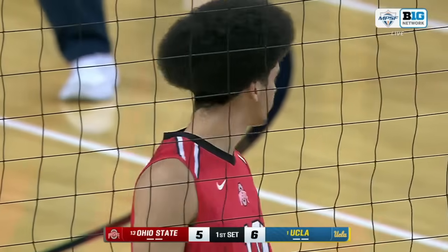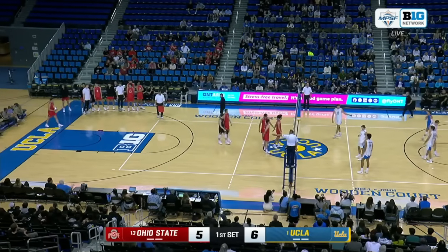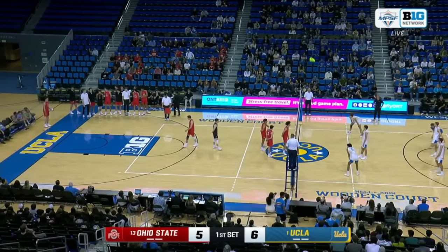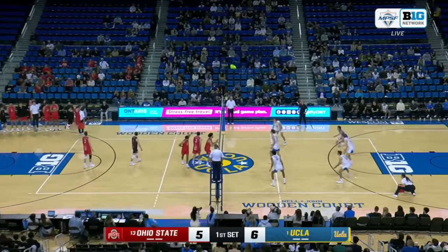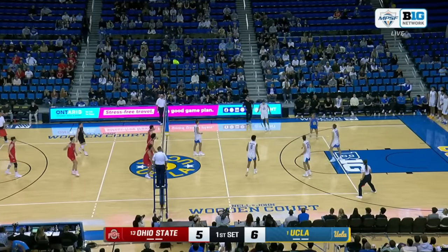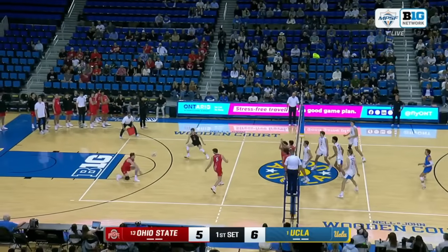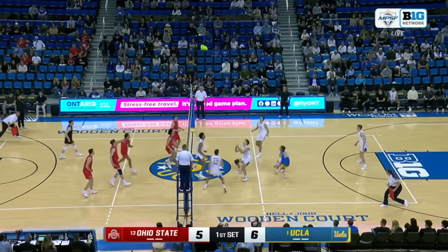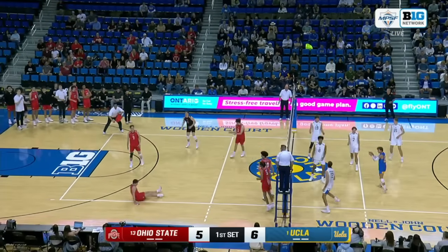And again, looking back towards the middle, Ohio State has to keep that block honest right now so they can open up their outside and right side attacks. Here is Shane Wetzel, also playing at the opposite, 6'7" senior out of Lake Mary, Florida, 3 times an All-American for the Buckeyes. Oh, that ball is right on top of the net. Tipped over by Kelly. Rowan takes a look around and coming back to Kelly.